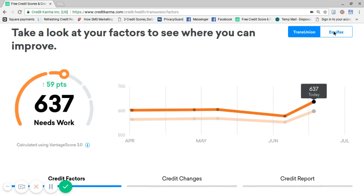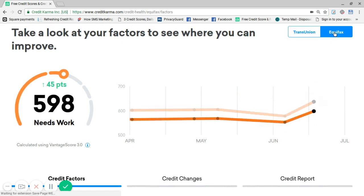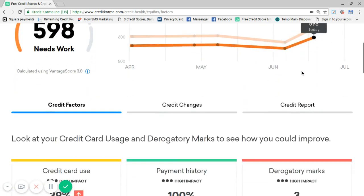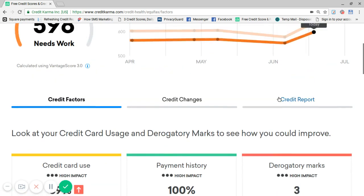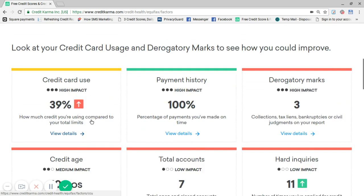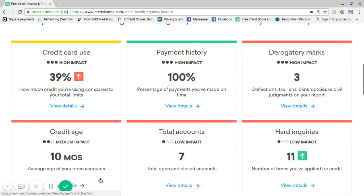Remember, you can just click here and you can go back. You can go to your Equifax report. Now, there's one report that is 39%. Don't forget the other one said it was 38%. And then the average age is 10 months.